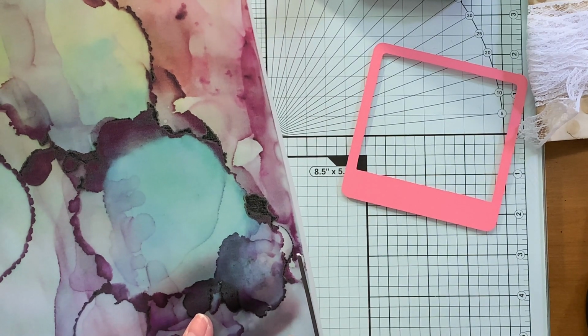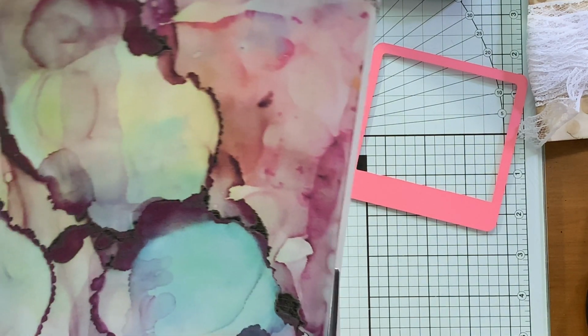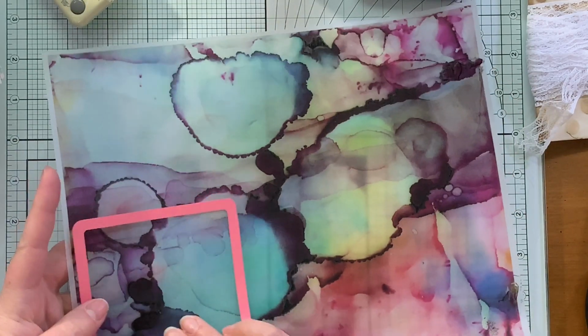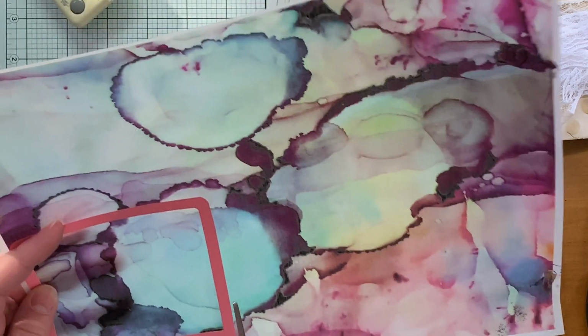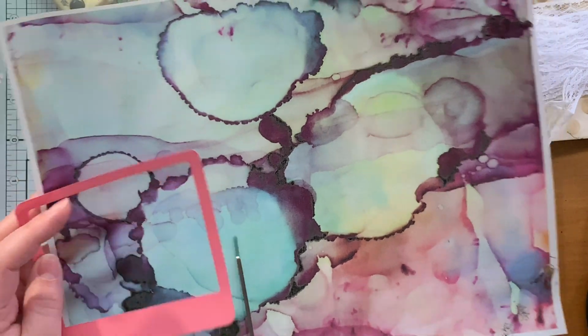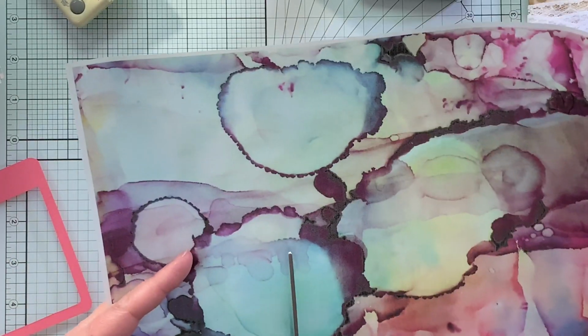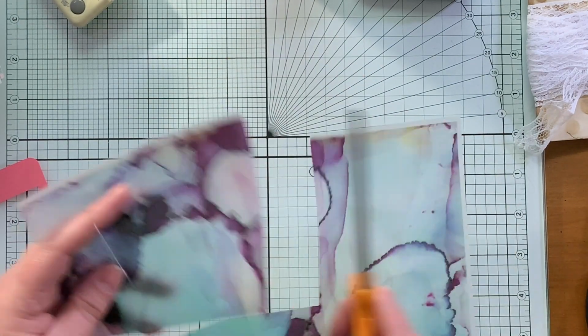I am just going to cut it down. I'm attempting to cut it down to the right size. I watched Tina do this. Tina, you are amazing. Can I just say, because I cannot free cut to, I just can't do it.